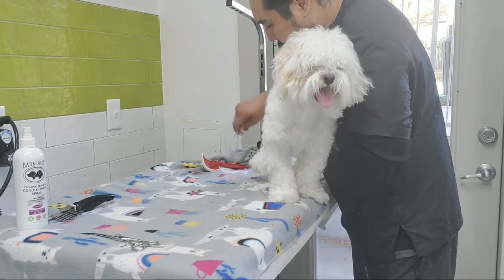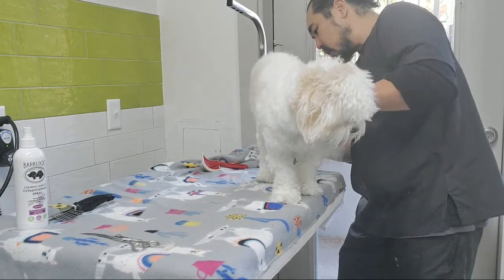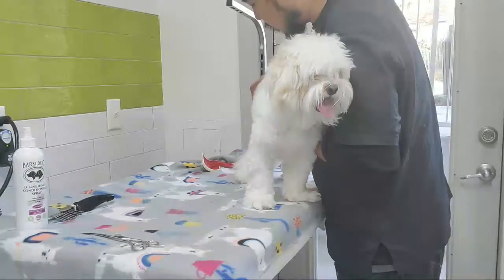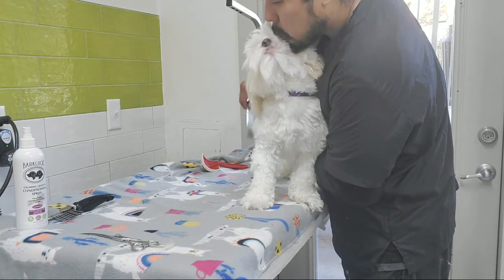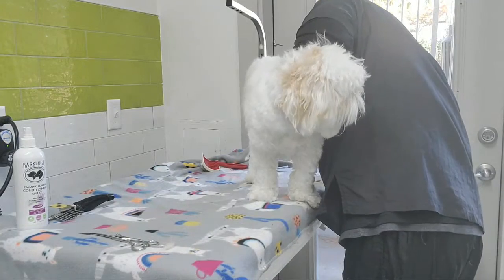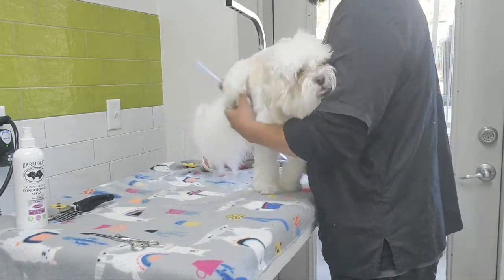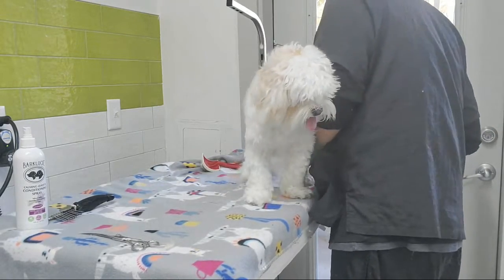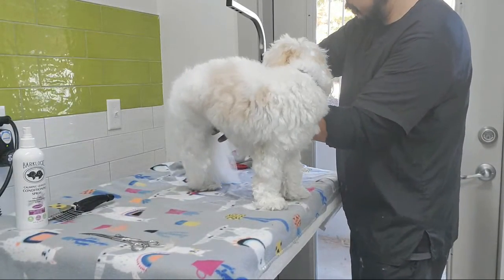Nice. And once I get them all combed out, then I'm gonna go ahead and give him a nice little scissor trim, and then he will be done for the day. Well, I'm also gonna do the nails, of course. Trimming and filing the nails. You're okay, buddy. You're okay, Theodore. Thank you, buddy. You're okay. You're all right. Nice. Now get this other back leg here. All right. Good job, Theodore.